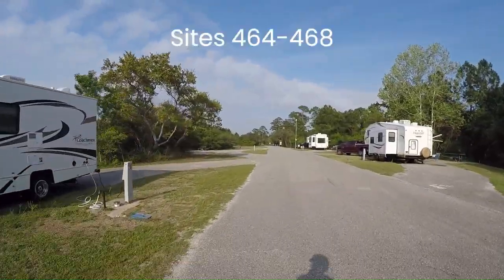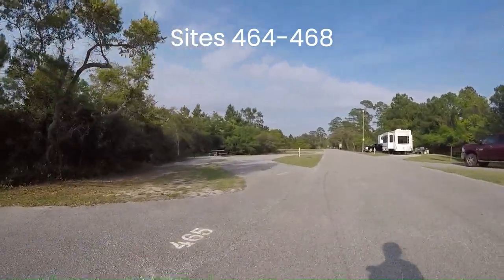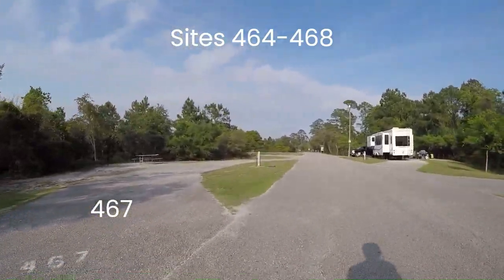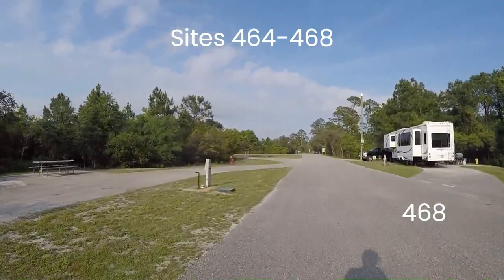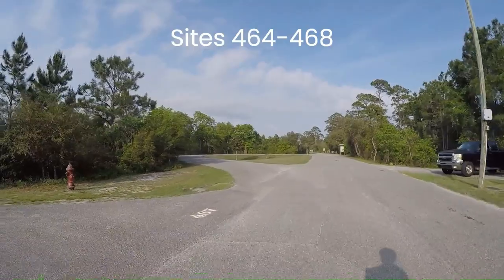There are also about a mile from the pool and tennis courts. If you want to ride your bike to the beach through the campground, it is about 2.5 miles. These sites are also quite far from a bathhouse. From site 468, it is 0.4 miles to the nearest bathhouse.